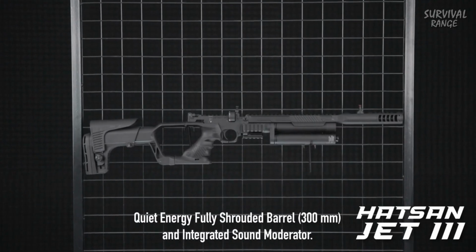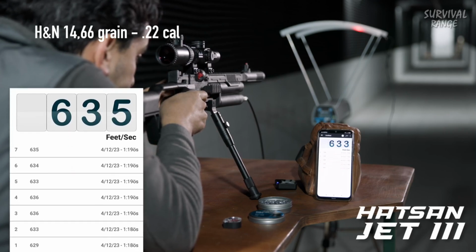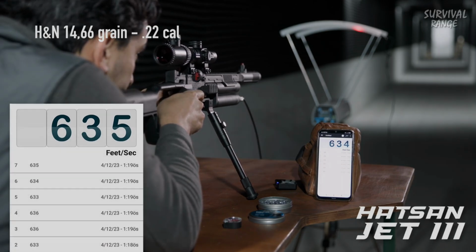In tests, the Jet 3 delivered accurate, consistent shots, proving it's a great option for shooters who want a compact, adaptable, and affordable PCP rifle.